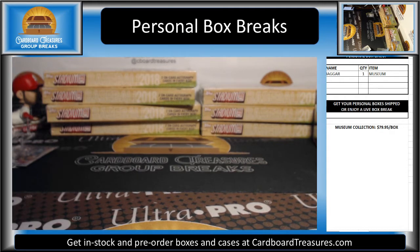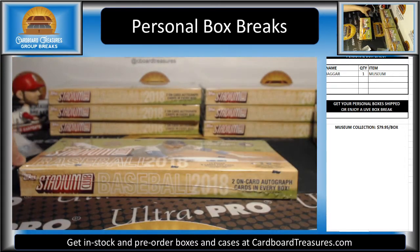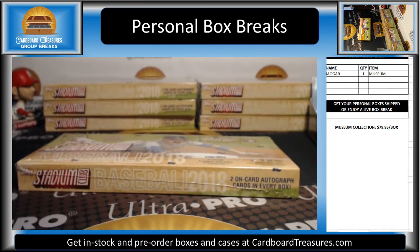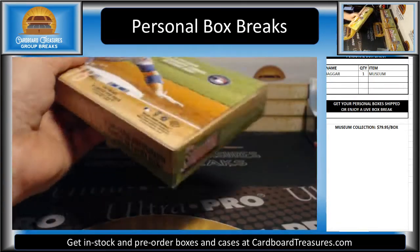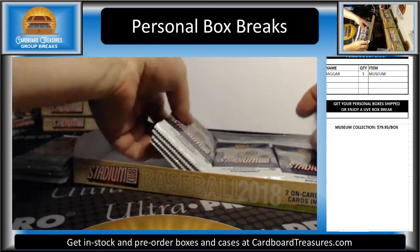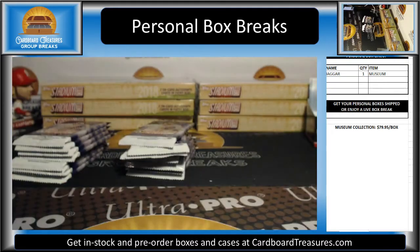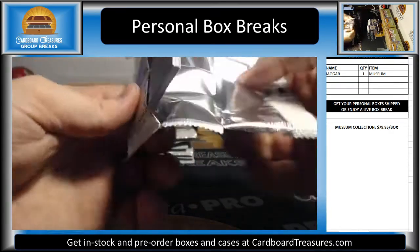Box number 3. All right, 1, 2, and 3. All right, here we go. Good luck, Zach. I'm gonna aim this camera down just a little bit there. Seen some boxes with, I guess, not the best autos. Some boxes have had 3 autos. Here we go, good luck.